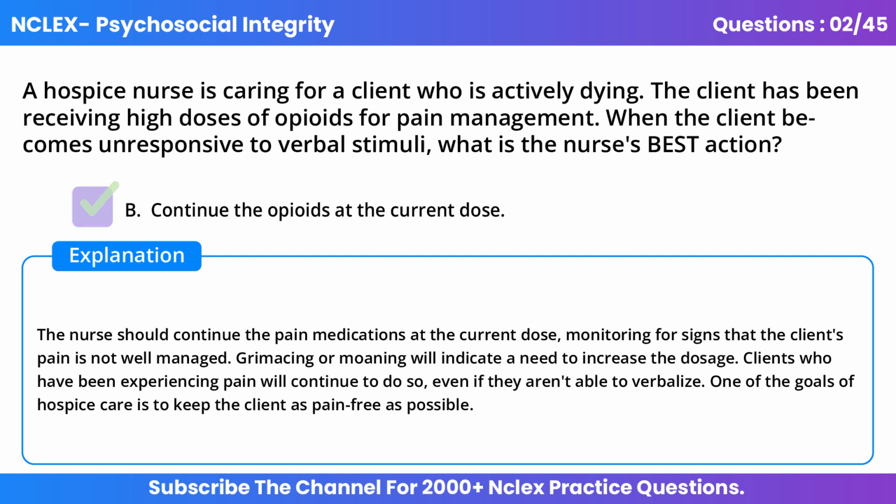The nurse should continue the pain medications at the current dose, monitoring for signs that the client's pain is not well managed. Grimacing or moaning will indicate a need to increase the dosage. Clients who have been experiencing pain will continue to do so, even if they aren't able to verbalize. One of the goals of hospice care is to keep the client as pain-free as possible.